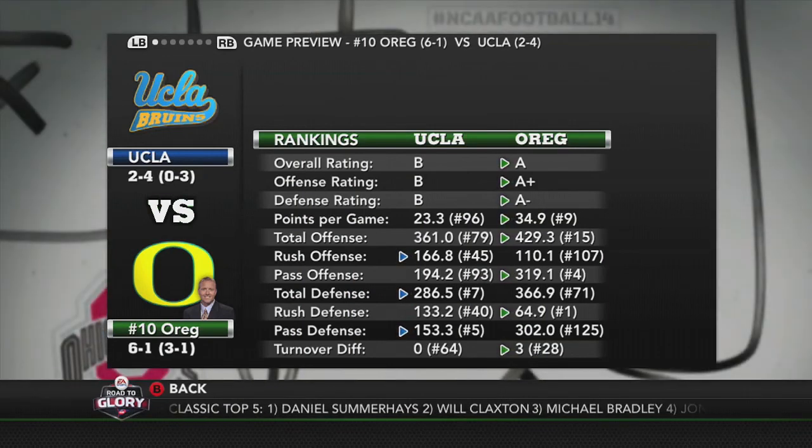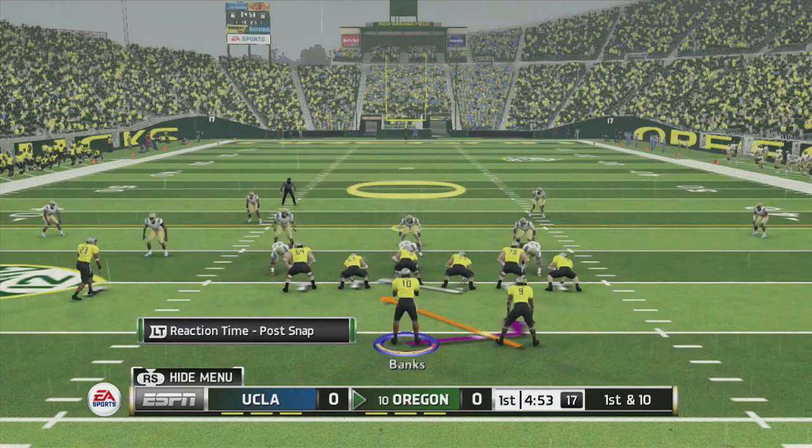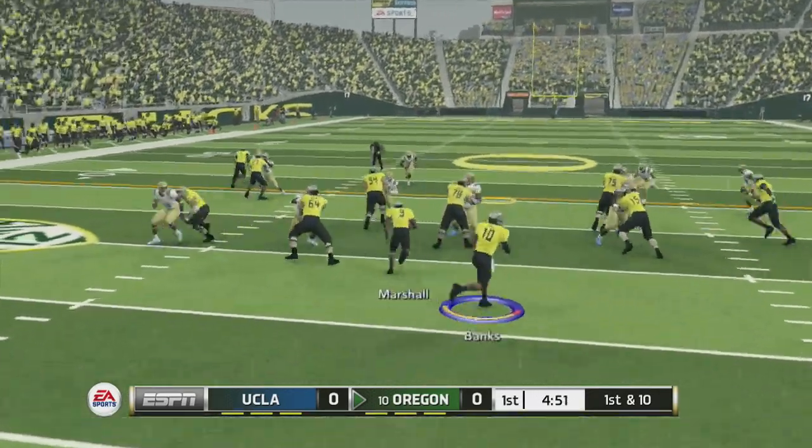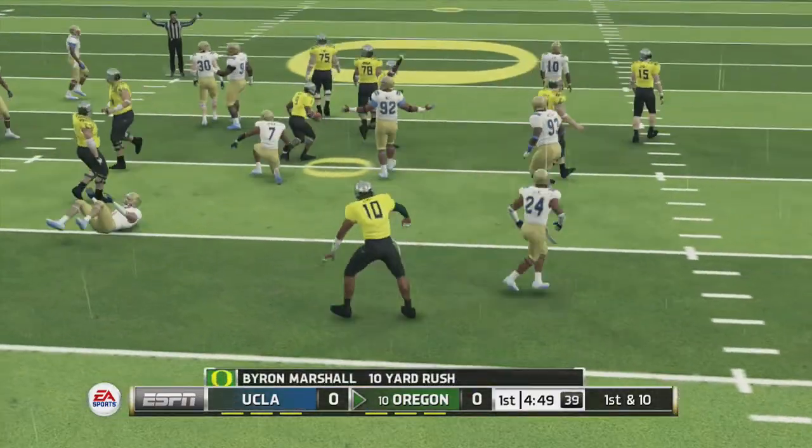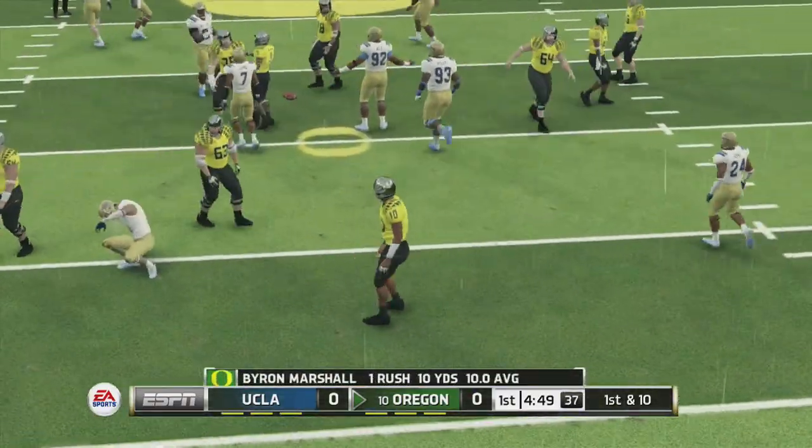My big file that had all of the position battles was corrupted, so we're going to jump right back into it. It's week 9, number 10 Oregon versus UCLA. Conveniently, Banks' first start and his first play from scrimmage is a handoff to Marshall, who picks up a first down, a 10-yard gain by Byron Marshall there.